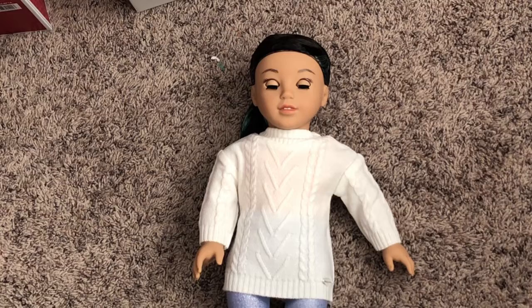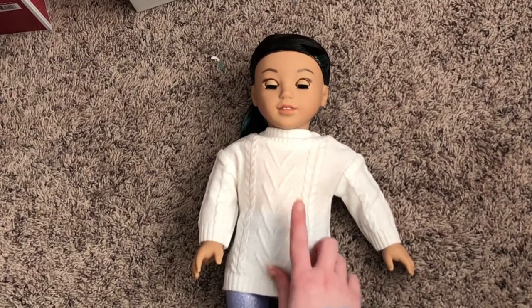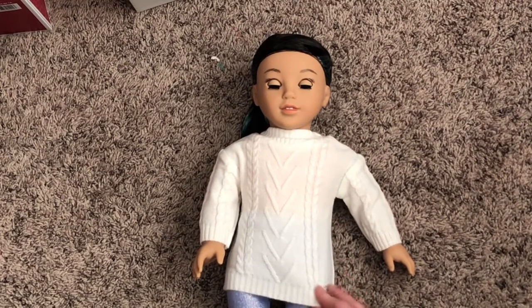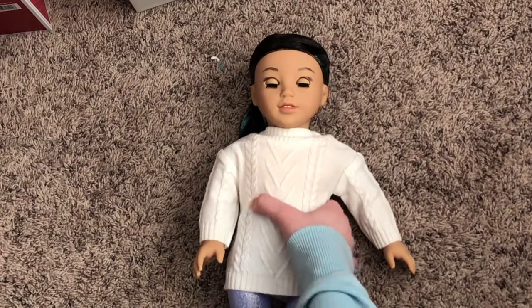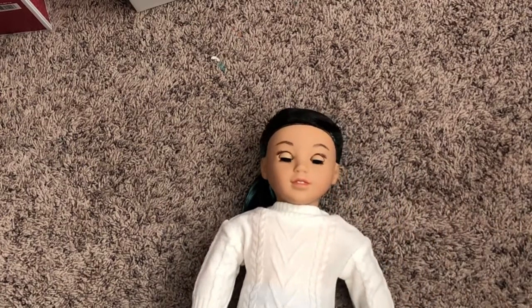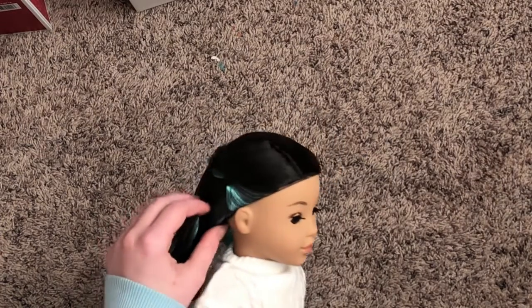So one of the first things I am noticing is her sweater's really thin, and I saw a lot of people complain about that. It's kind of sucky because you can see right through it, but it's still really cute, and I'm definitely excited to go take some wintry themed photos with her, but I think we should get her hairnet on.